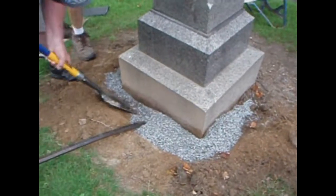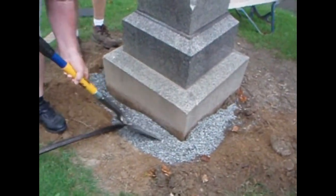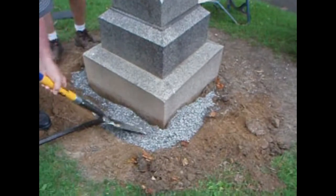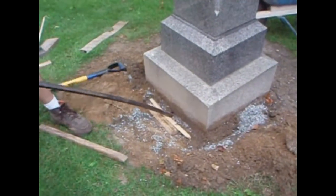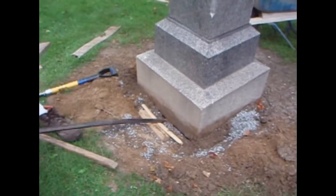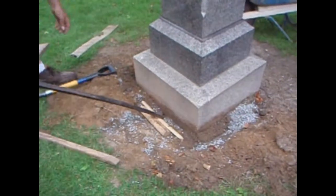Okay. Yeah, we can do it in multiple lifts. We don't have to do it all at once. As we get higher, there'll be less and less weight. So now it should tip a lot easier. Oh, look at that. That block might break, but the one under it should be all right.